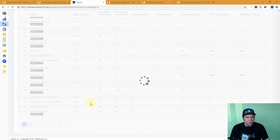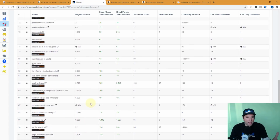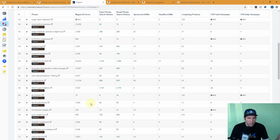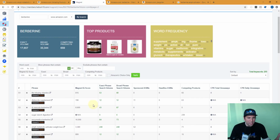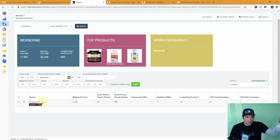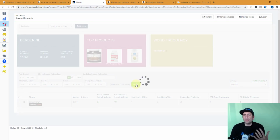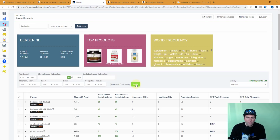Let me take a look at some more of these. Sometimes what you're going to see in Magnet, guys, is Spanish words. I wonder how do you say berberine in Spanish? Berberina? Maybe, let's take a look. Berberina. Oh, there you go. Berberina must be the Spanish word for it. Hey, it comes up right here in Magnet, guys. That's a very important key. A very important thing is to make sure that you're using the Spanish words that do have search history on Amazon.